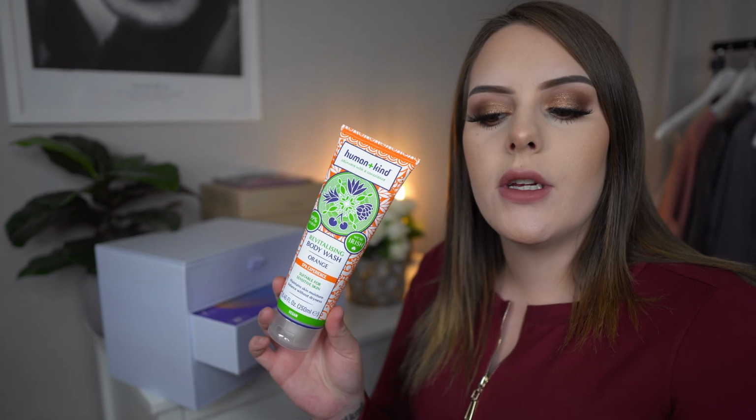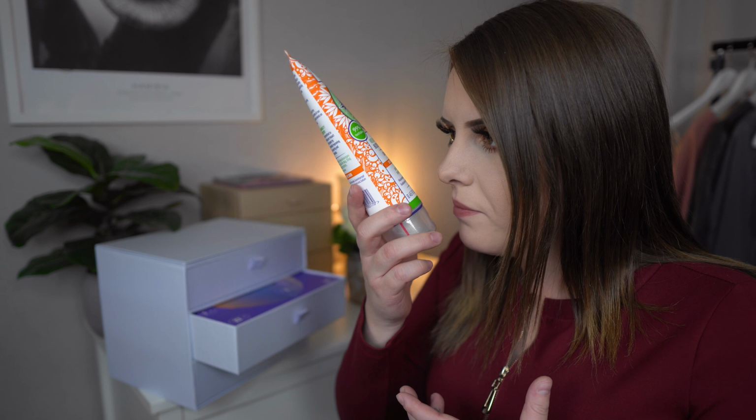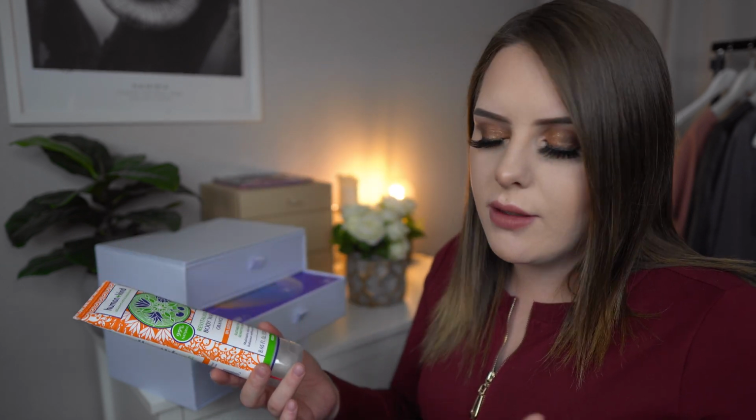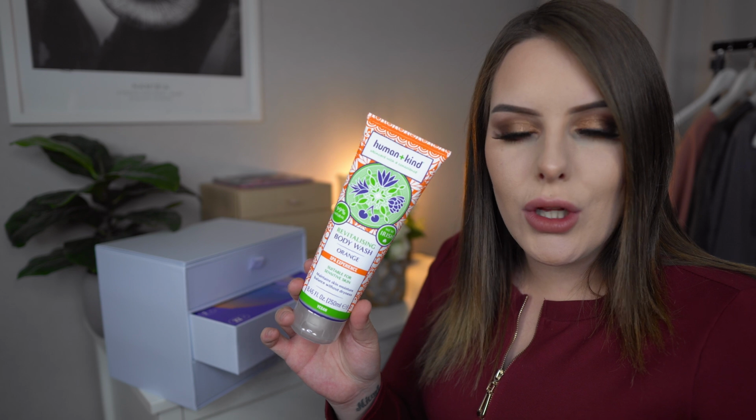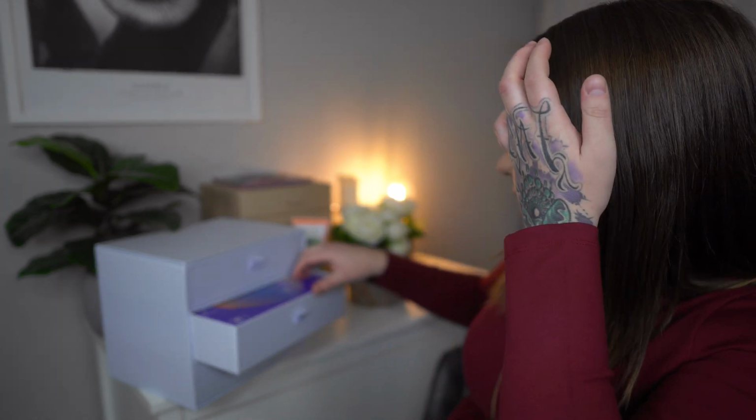Humankind body wash, orange spa experience, suitable for sensitive skin, 250 milliliters, and it's vegan. We received products from this brand in our boxes. I think it was like a body balm or something. I'm not sure. You can feel the scent, and it smells just like oranges, so yeah. 99% natural. Huge size. I don't know if they're expensive, not sure, but okay. We're fine with that.